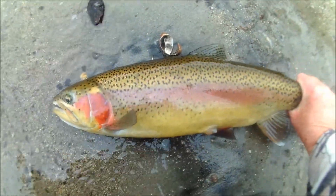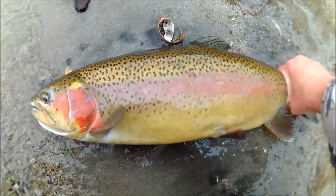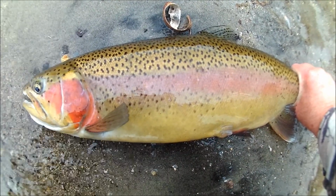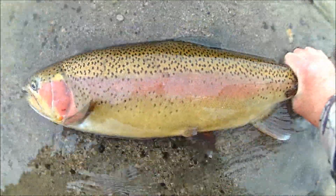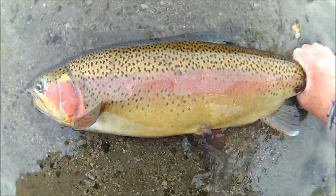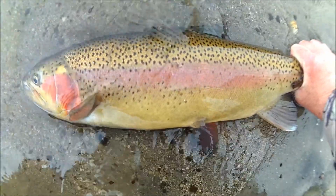And the third fish here is a hen. Again, she's got that stumpy little face, but her body is fat like a football, and you can see that. She's not fully ripe yet, because her front fins, see how her stomach's not bulging. But a lovely fish. So that's three I got this morning.